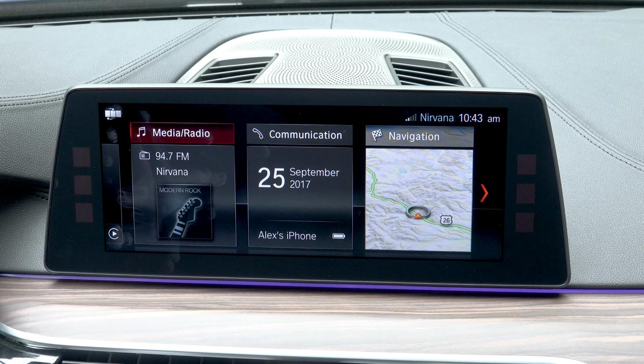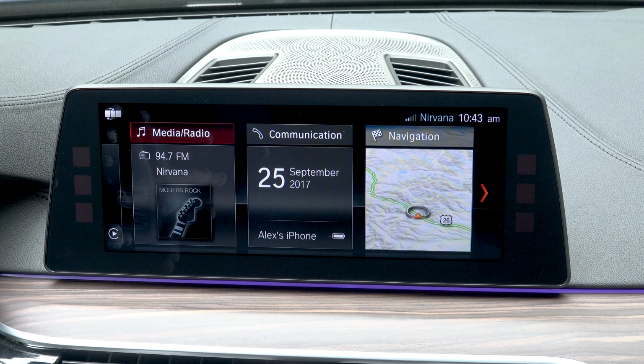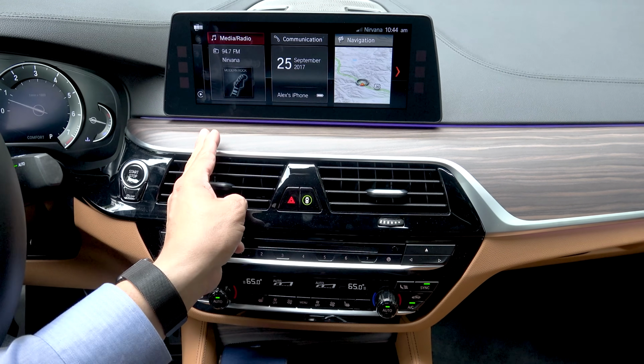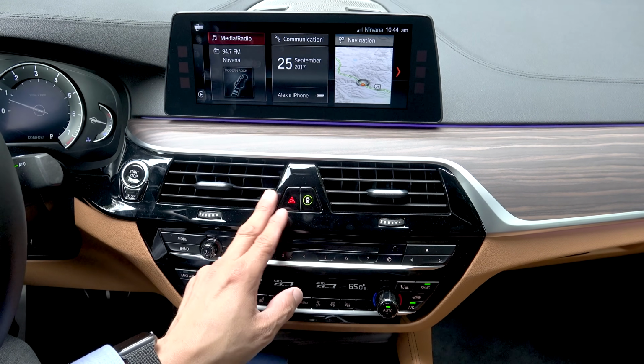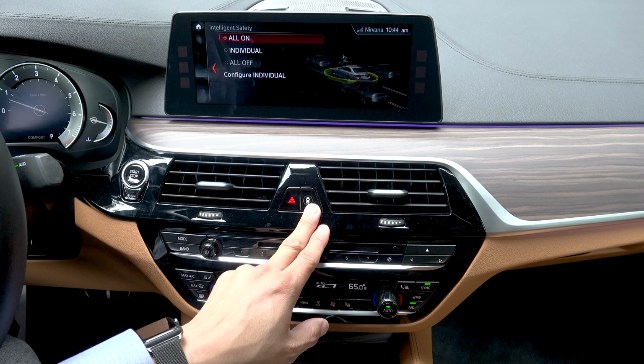Now personally, I found gesture control to be an option that's probably not worth getting, because doing this in front of your navigation screen means you're taking your hands off the steering wheel, and there's a volume control on the wheel. You'll notice an ambient light strip separating the iDrive display from this wood trim. We have two large air vents. Hazard light button. This button engages and disengages the intelligent safety systems on the vehicle.